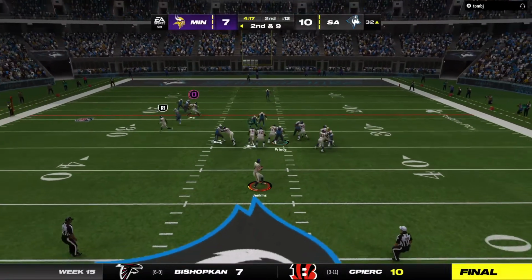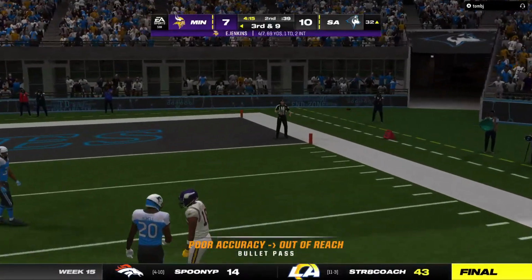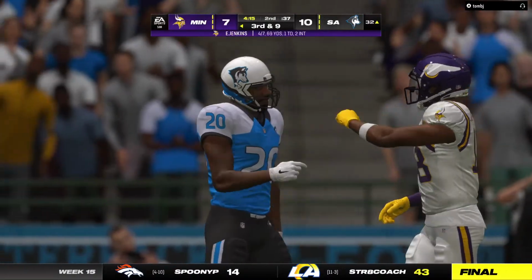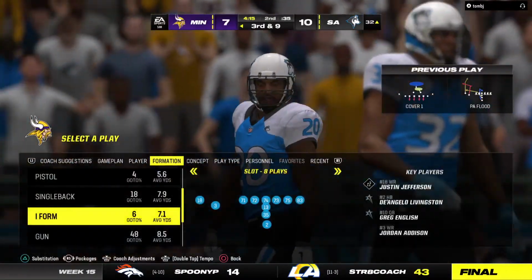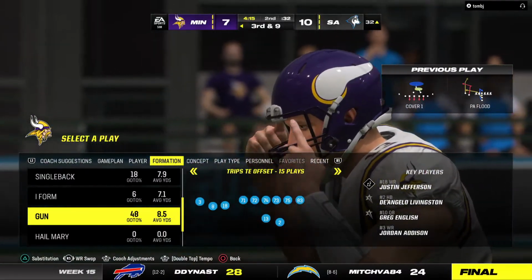Off the play fake, Jenkins. And his throw's going to be incomplete. The turnover put him in great field position. They don't want to squander it with 3rd down coming up. No, not at all. And you know what else you do?